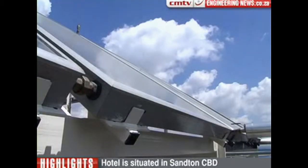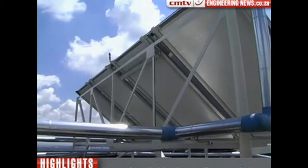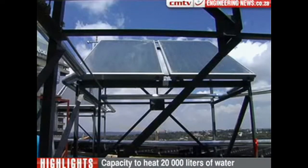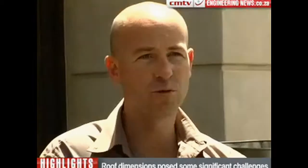We need to reduce that to around 3 to 5 years, and that's the gap that we're working very hard to, working with Eskom and the regulator to reduce that return on investment. Once again, Eskom are coming to the party. They are working on a commercial rebate for projects.